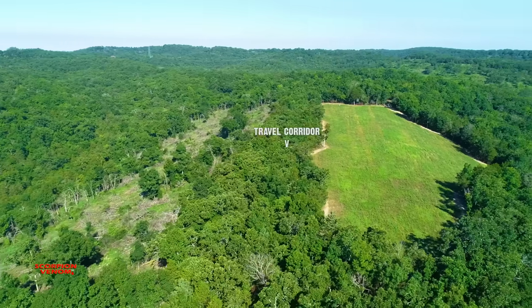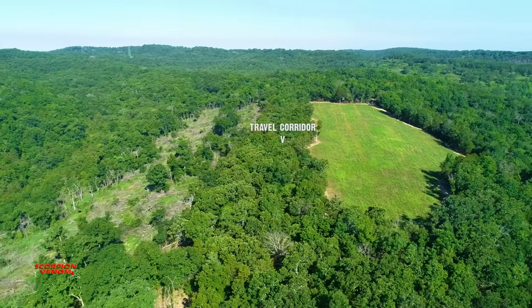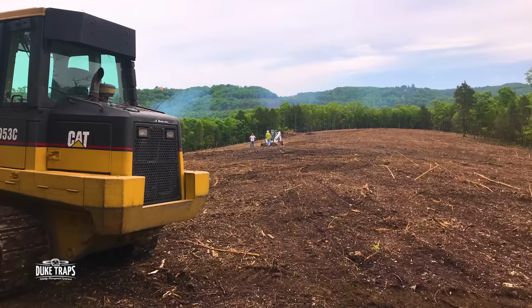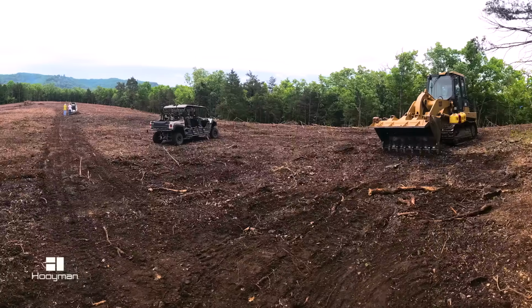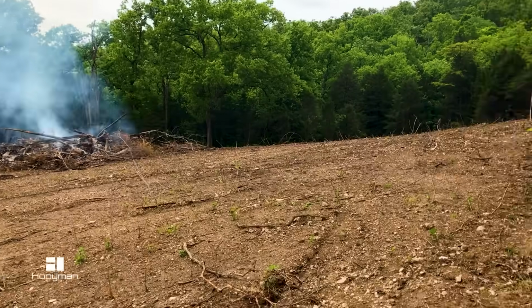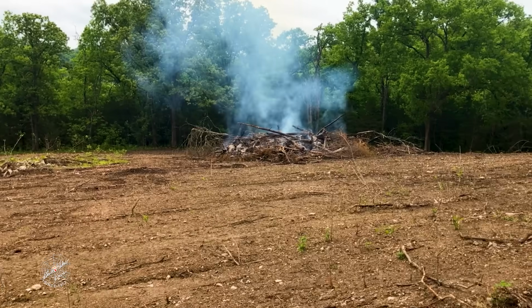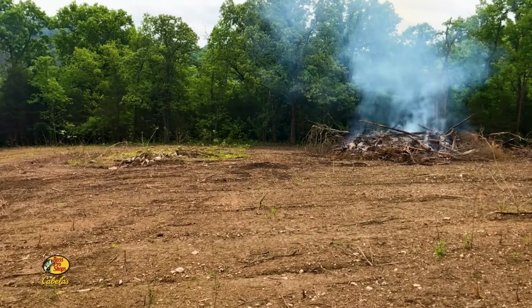When we saw this, we realized this was probably going to be a great travel corridor, especially during the pre-rut and rut. We realized we had several acres of food that we could lay out on top of this ridge. So we brought in equipment, they cleared it out. One of Grant's friends did a great job, pushed everything into the middle of the plot, burned and buried and leveled, so we didn't have those big tree piles off to the edge.